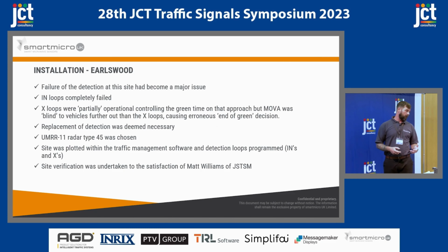So that brings me on to the actual installation itself. The Type 45 radar was mounted onto the primary signal pole, which I believe was a crank pole at 4 meters, on that junction. Once we set it up, it took us around half a day to set it up and to fine tune it.